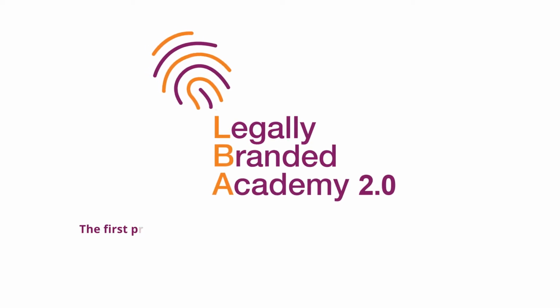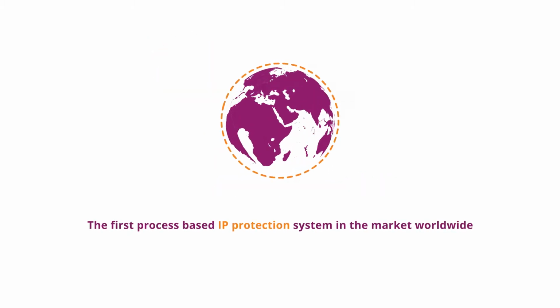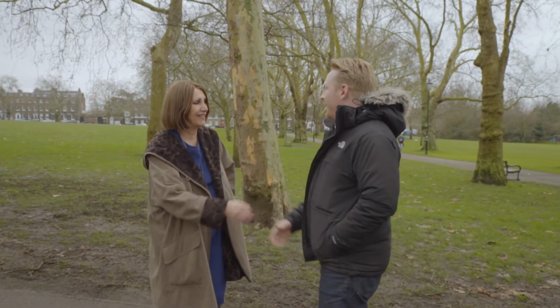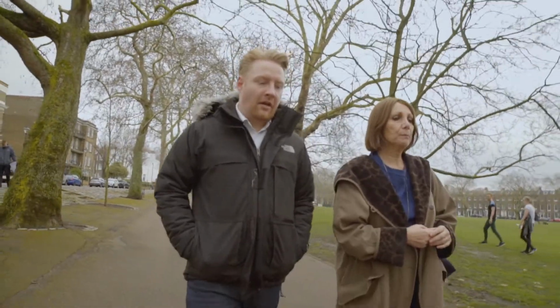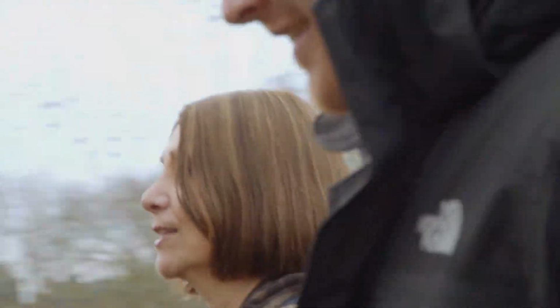The Legally Branded Academy 2.0 is the first process-based intellectual property protection system in the market worldwide. I've spent years thinking about how companies can best manage their IP issues without a dedicated in-house IP resource. Very early actions a business takes often have the most significant IP implications from a risk management point of view. It can already be too late once the business turns to its lawyers about IP protection or discovers the IP deficiency in its past actions.